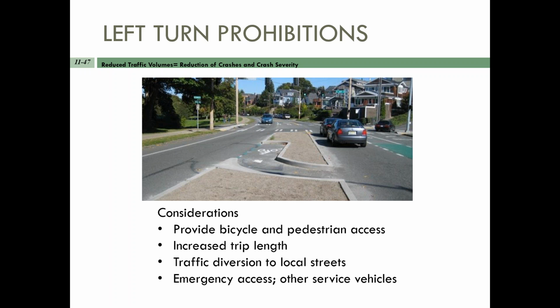But there are some considerations, aren't there? Yeah, and this is just a good example. This one happens to be in Seattle. It was one I worked on a few years ago, and you can't see the street it's turning left onto, but there were two intersections really close together, and they were having some issues. As an example, through the median, they eliminated the left turn for motor vehicles, but it was onto a residential street where bicyclists need to go, and so this was a good solution, and it worked really, really well. And because there's another street, you can see it there at the top of the image, there were other options for emergency access and things like that. So in this case, it worked out really, really well.